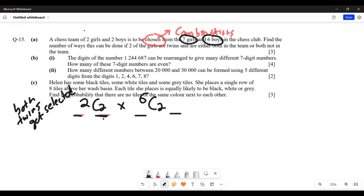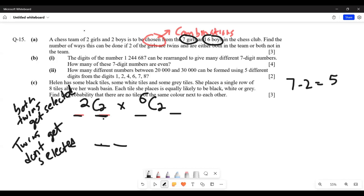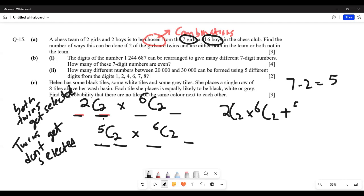Okay. And the next case is that neither of the twins get selected. If you remove the 2 twins from the 7 girls, that's a total of 5 girls. So out of 5, 2 will be chosen in the team, and out of the 6 boys, 2 will be chosen in the team. So 5C2 times 6C2, and you add the products: 2C2 times 6C2 plus 5C2 times 6C2, which gives 165. This is part A.